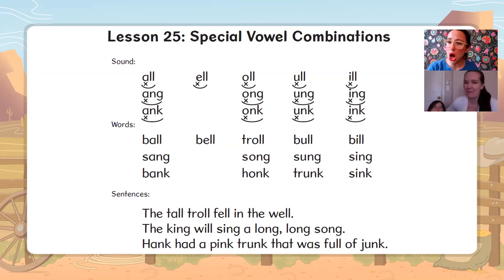Oh. Do you know what kind of trunk that one might be? You ever seen one of those big boxes that's called a trunk? Sometimes you keep them in your attic, or they're used to store things in. You can even lock them sometimes.